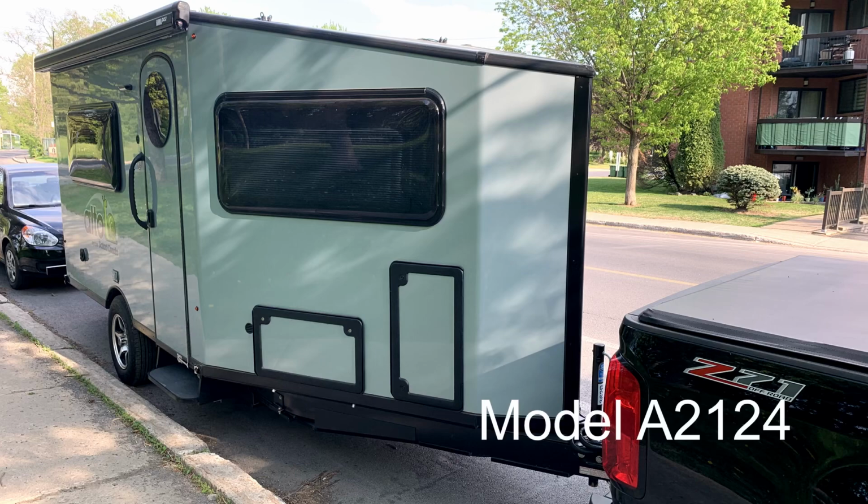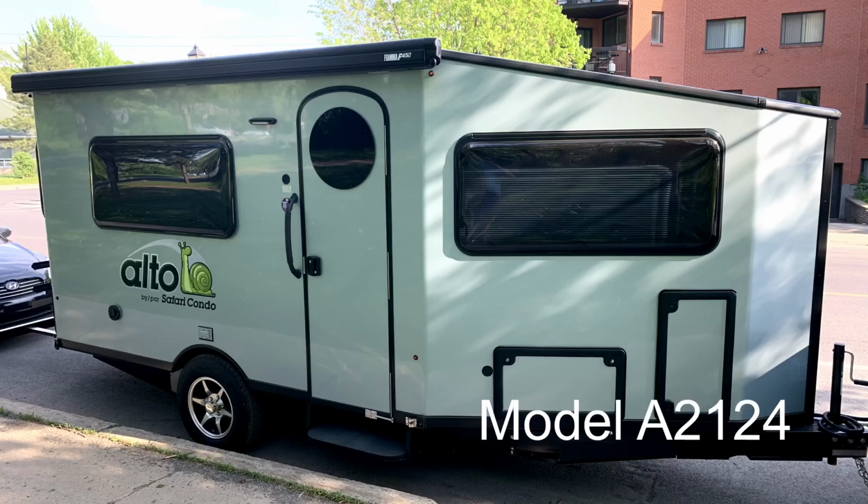Behind me is our new Alto A frame. It's a model A2124. We picked it up almost 2 weeks ago. We've been playing around with it, getting used to the controls, de-winterized it. Now we're ready for the road once the bans lift off the camping sites.